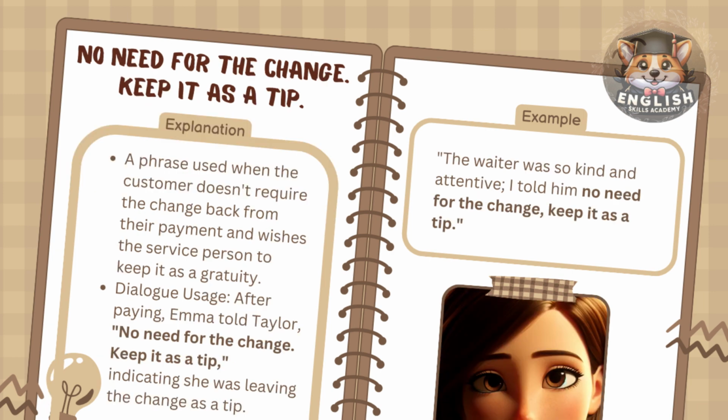Number 10. No need for the change. Keep it as a tip. No need for the change. Keep it as a tip is a phrase used when the customer doesn't require the change back from their payment and wishes the service person to keep it as a gratuity. In the story, after paying, Emma told Taylor, no need for the change. Keep it as a tip, meaning she was leaving the change as a tip. Example sentence, the waiter was so kind and attentive, I told him no need for the change, keep it as a tip.